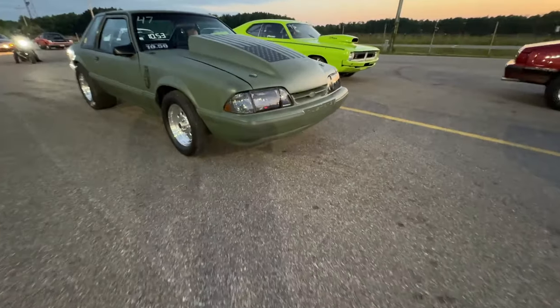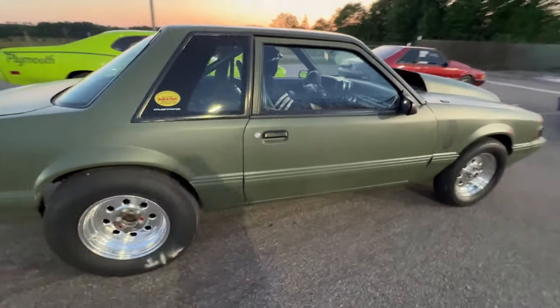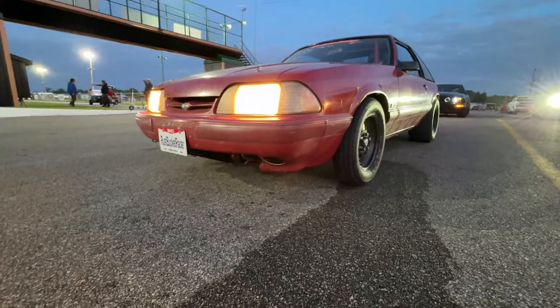Let's head back to the lanes where we met up with our buddy Tim Combs, the sheriff, with his 460 naturally aspirated coupe in Hootman Racing with the old rust bucket racer.